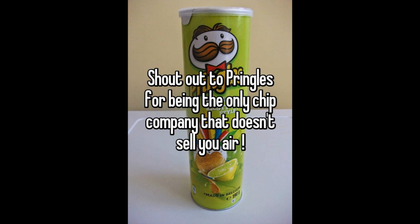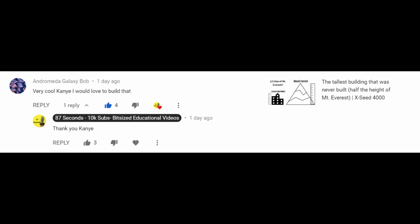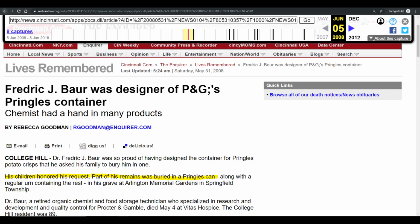The cylinder shape also allowed the case to be made of a sturdy material. Unlike normal chips and bags that have to have a flexible container, the sturdier Pringle can offered some form of protection. This helped prevent the chips from getting crushed to pieces.